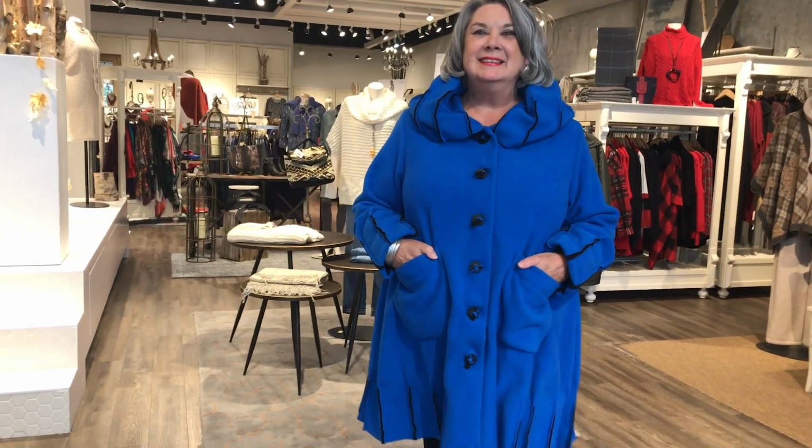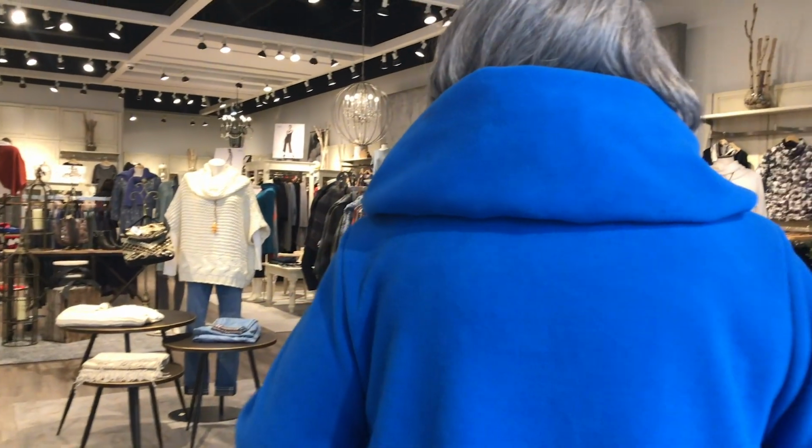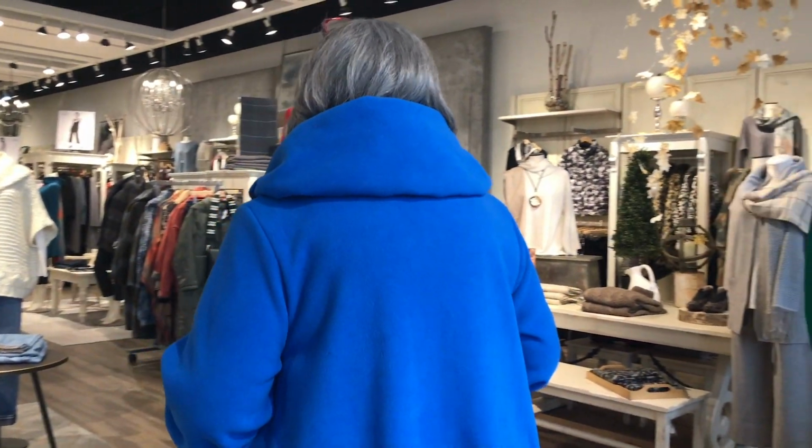It has a full-length sleeve, and here's another style, the third. We've got a full collection online, and they come in different colors. Again, a generous collar in this electric blue. This is a little bit shorter. It's above the knee, and again, that trim, the way they've done it.